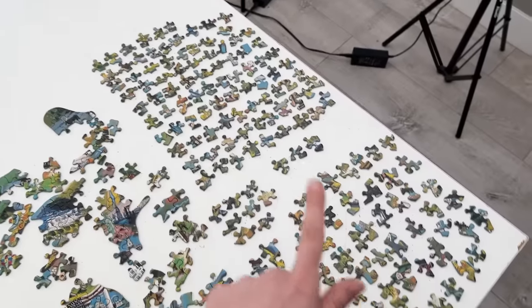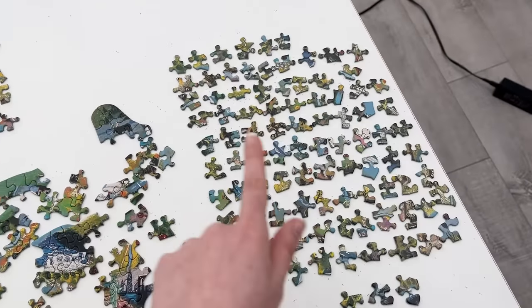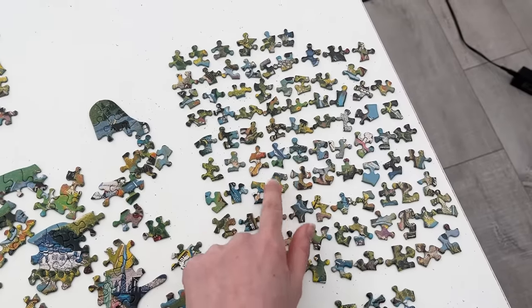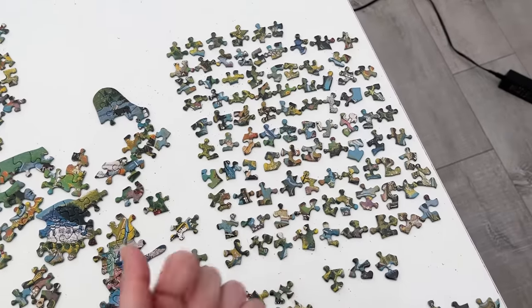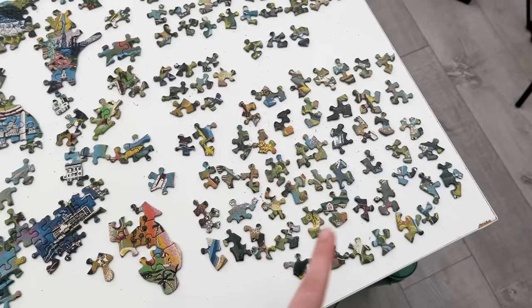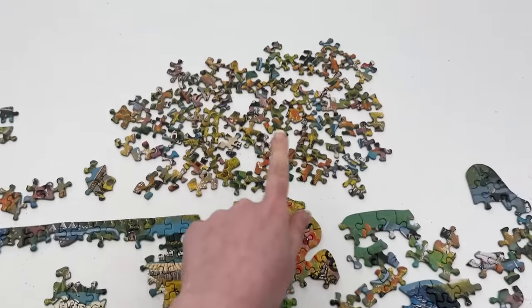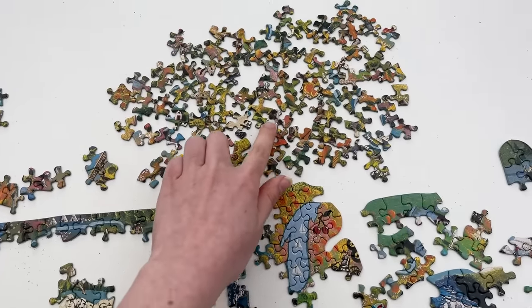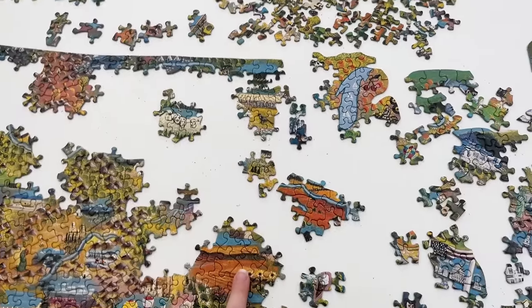Then over here on this side, I have all of the wacky shapes. So up here, I have the little pieces with a straight edge here on the bottom. And some of these might be edge pieces, some of them might not. And then down here, I just have the miscellaneous category. Up here were all of the pieces that had been in the center of the puzzle because they had textures that I was looking for or that seemed to match what I was already working on.